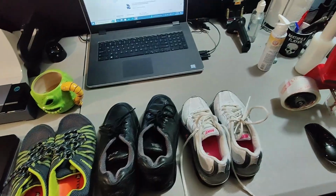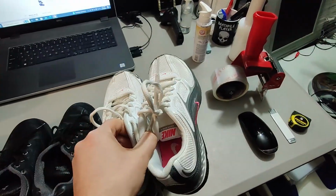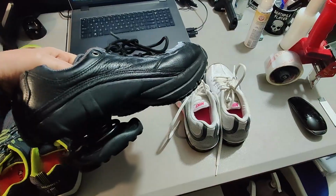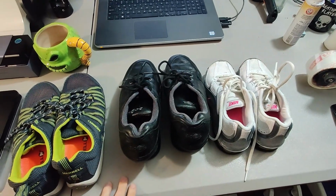Got some shoe sales. I got these Nike Reacts at a rummage sale for $1. Sold them for $25 plus shipping. Took about 5 months to sell, I believe. Also got these Z-Coil shoes. I paid $5 at Goodwill. They have a little bit of wear, but I was still able to sell them for $49 plus shipping.